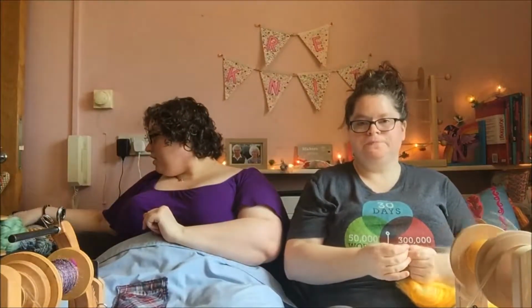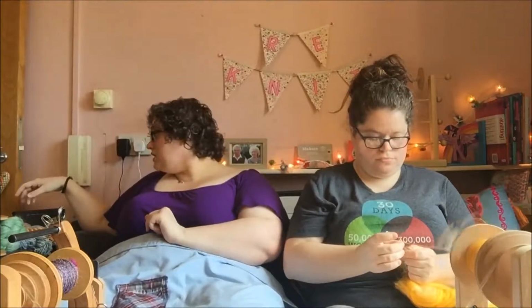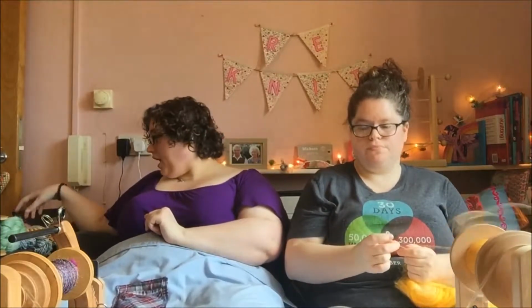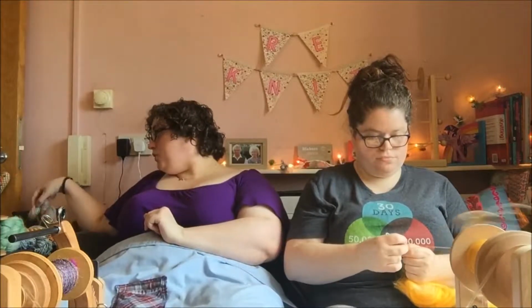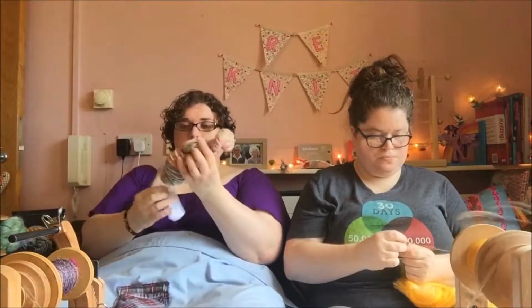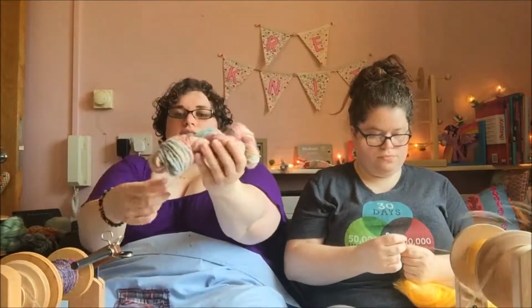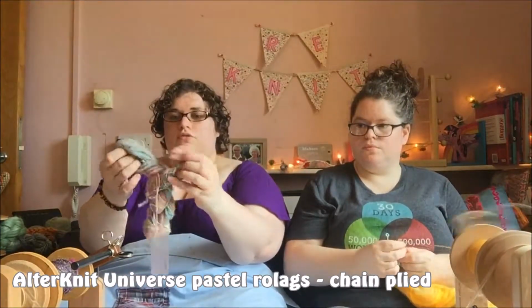Go for it. Last time I was at Alternate Universe, I bought 4 lots of rolags, and I spun all them up, and a bat, and I spun that up. So let's start. I'll do it in the order that I spun it, for no other reason than it's convenient for me. This was a set of pastel rolags, and I've spun these again long draw from the rolag.